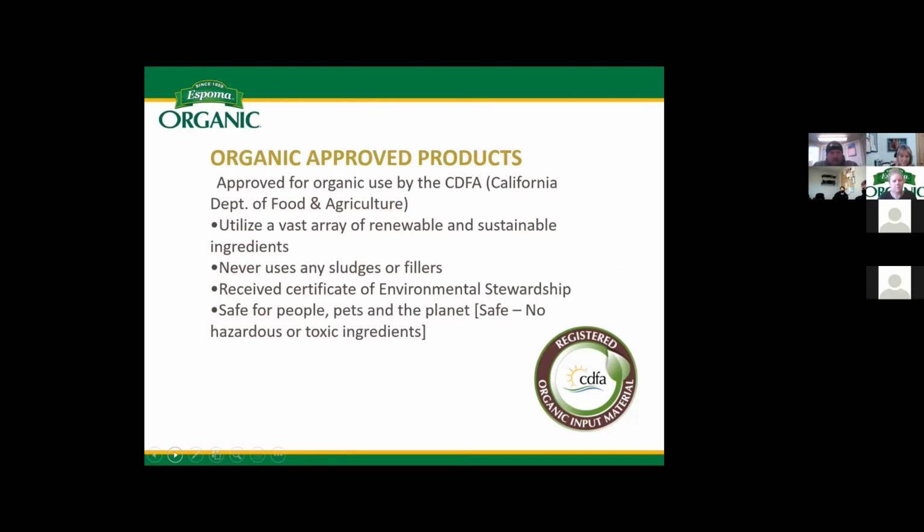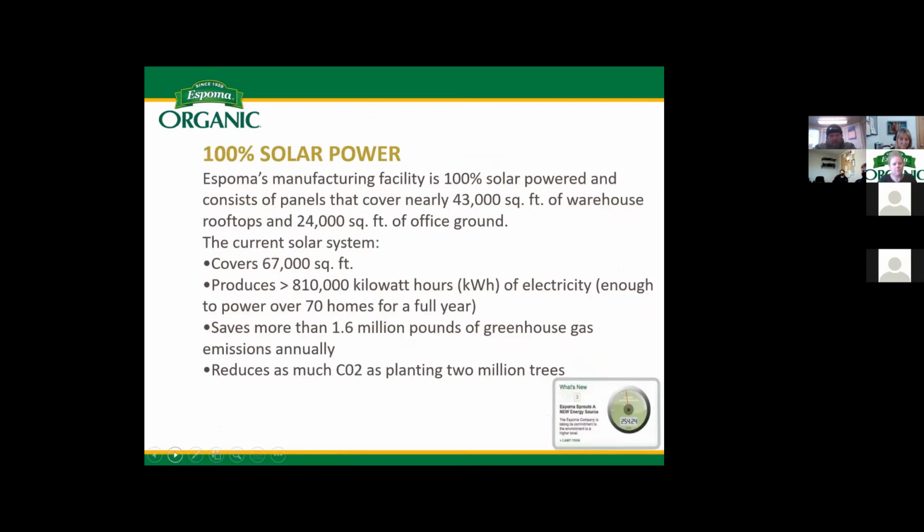A little bit about us. We've been around since 1929. You're going to find some changes. We've just put the new CDFA logo on all of our new bags. You should be able to see them. We had it previously, but it wasn't on the bags until we started rolling into our new bags.